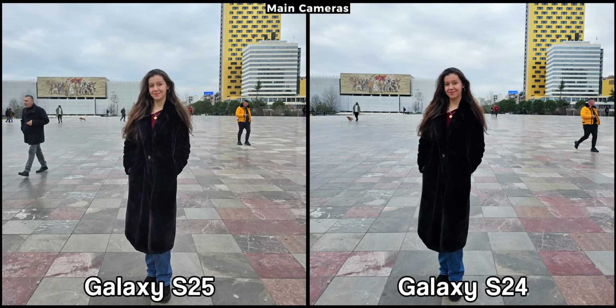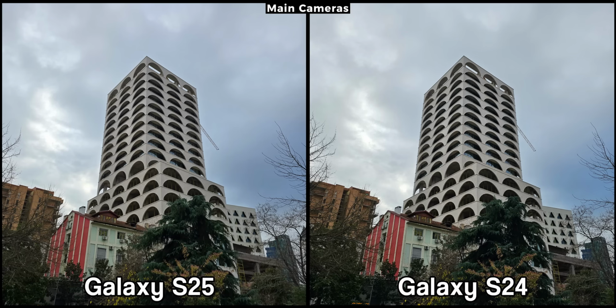The S25's improvements are most apparent when there are people in the frame. For example, in this case, my face, hair, and even my coat are better highlighted on the S25. The S24, on the other hand, made my face look too warm and my coat appear too dark.